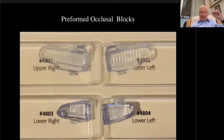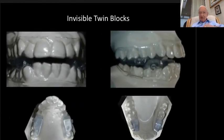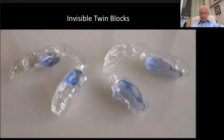Okay, there are 4 preformed occlusal blocks that are designed to cover the posterior teeth. And these are invisible twin blocks using preformed occlusal blocks enclosed in clear Essex appliances that are virtually invisible in the mouth. Modern Essex materials and pressure molding techniques simplify the construction of invisible twin blocks, Breathe Easy twin blocks.